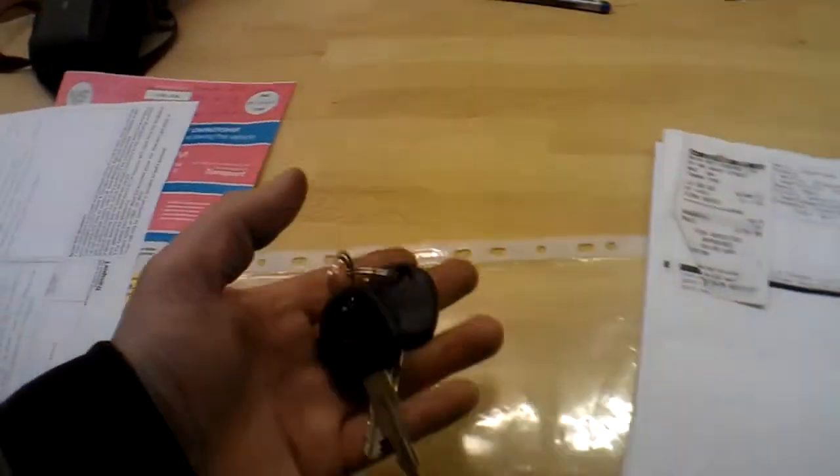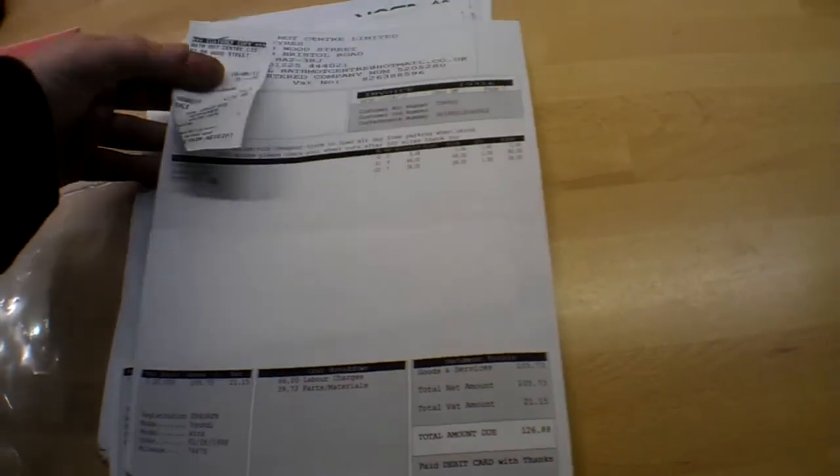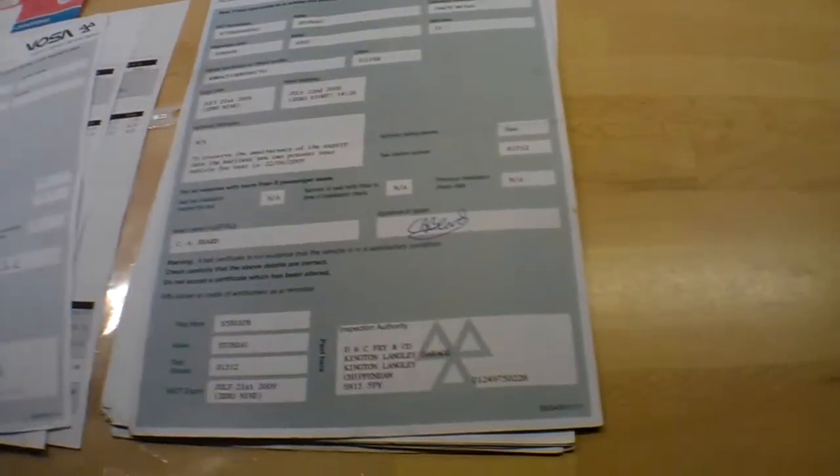We do have some service history plus a couple of keys. There is a load of tax with the car until the end of 06, and there's a service here at £126. That was brake pads done on the 10th 08-2012, so rear brake pads, yeah, and labour. Then MOT test, some old MOTs. £64 for an MOT test.